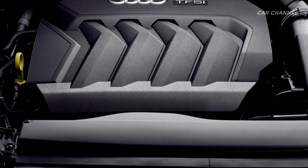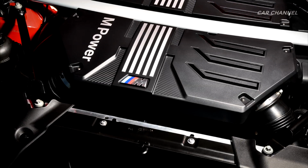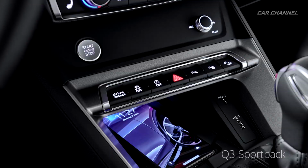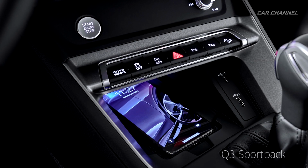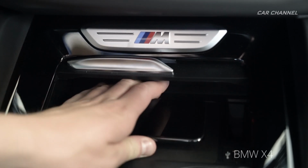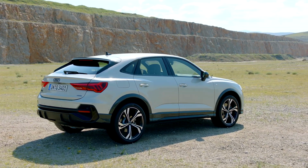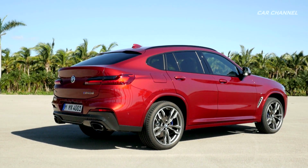With 230 horsepower, the 2.0 TFSI is the most powerful engine of the Q3 Sport line. Shortly after market launch, it will also be available with a manual transmission and a quattro drive. Additional engines will follow in the course of the year, including a more powerful diesel and an entry-level gasoline engine, which works together with a 48V mild hybrid system.